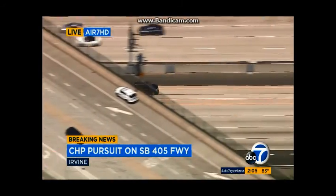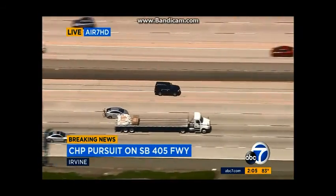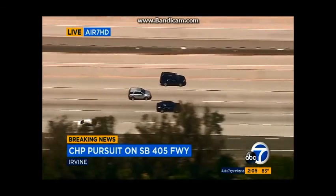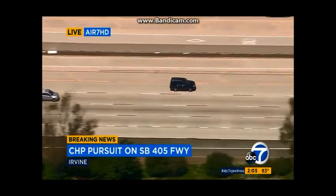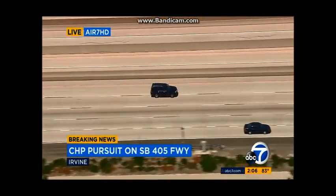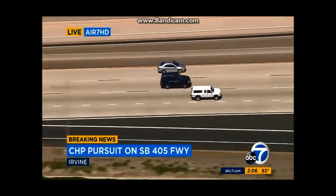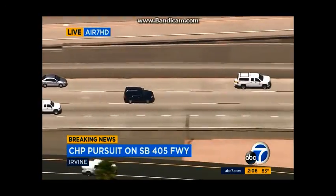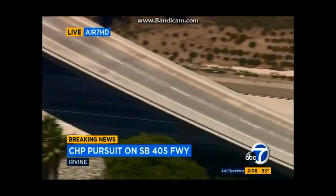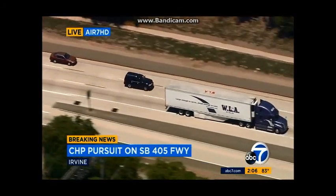But again, this suspect is not giving any indication as they go through Irvine that they are planning to stop and pull over at any moment. And there you see what the driver has been doing, just weaving in and out of lanes, sometimes going at a decent speed, but other times speeding up as much as 90 plus miles an hour to get away from traffic, and sometimes doing some very erratic moves as it changes lanes. And there you see it right now, changing lanes again. So this has been the pattern for the last 2 hours, just moving around, trying to get away from traffic, but giving no indication that they plan on stopping.